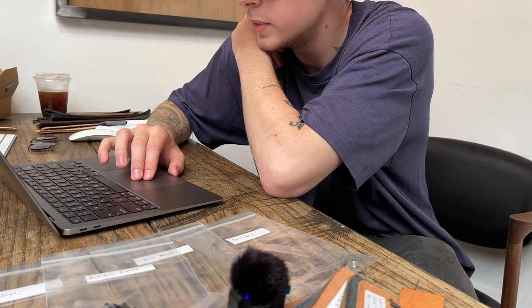Right, so how was that? That was actually really good. It was very casual, very chilled. I was literally just sitting in the store with the guys from Viberg, just sitting in a chair, going through all the leathers, going through all the options and writing it down, showing them photos of what I liked.